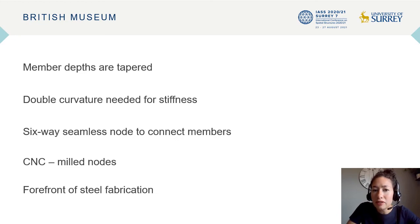The key drivers for the British Museum include minimal loads allowed on the existing building and discretizing for the free-form shape. Double curvature in the shape was used to achieve as much stiffness as possible, but there still is bending in the structure which requires large member depths. Since bending only occurs in certain areas, the member depths are tapered, which increases the complexity of the nodes. The nodes were created with CNC milling, which was at the forefront of steel fabrication at the time.